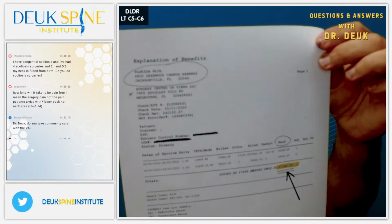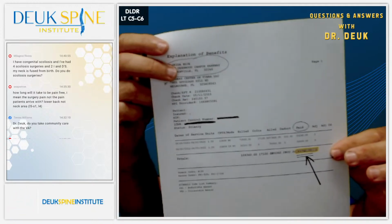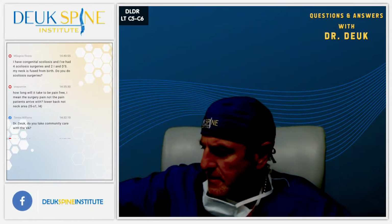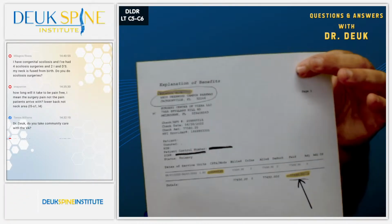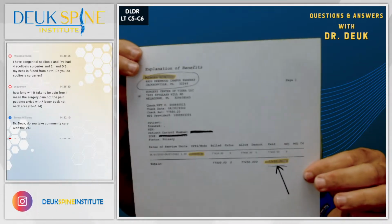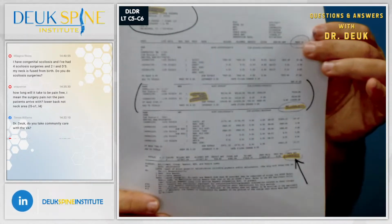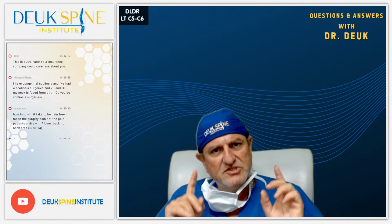Here's another payment. Again, Florida Blue. $91,760, okay? Here's another one, Florida Blue. These are electronic fund transfer receipts, by the way, in case you're wondering what I'm showing you. They're 77,000. And finally, here's another one for 116,000, okay? Point is, folks, insurance does pay, they don't pay consistently.